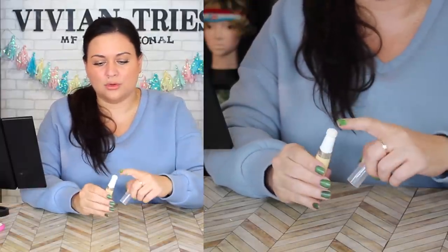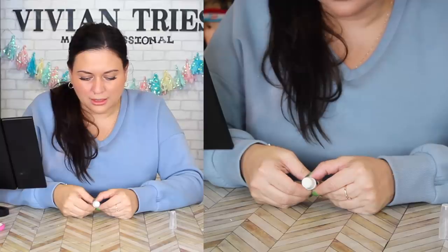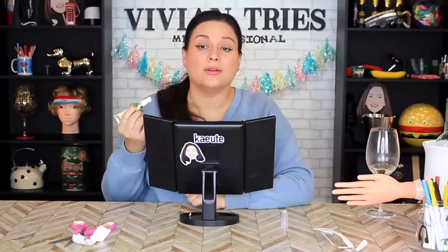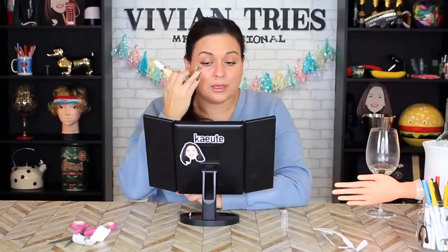I do love the little spongy end of it. Super easy to squeeze the amount of product that you need. You just see it there. I love the little spongy applicator at the end. I don't have a lot of blemishes. I really don't get a lot of breakouts, but let's see if it'll cover up. I don't know where to test it. Let's see if I can just hide this right here. Oh, that's a lot. You need a very small amount. Can you guys see it? Blend it out. Okay, I put too much over here.